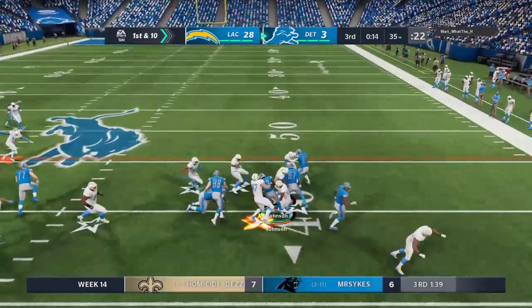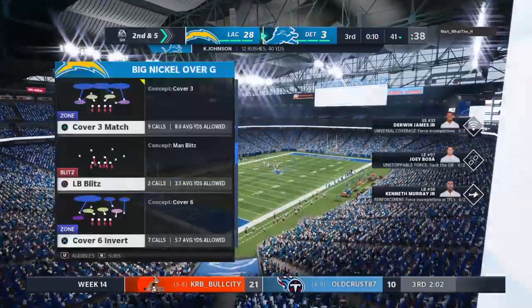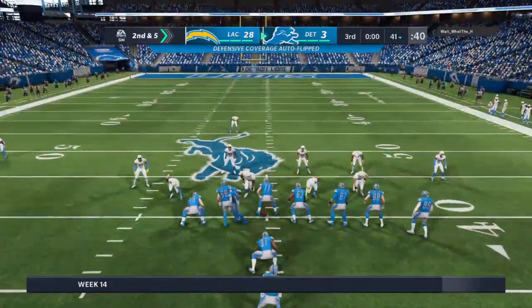Johnson. Grabs a gain of 5 out of this, up to the 41-yard line. Ball carrier taken down at the 41. It's a gain of 5.